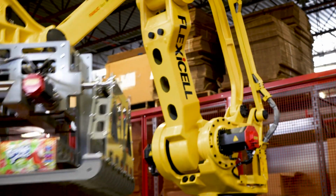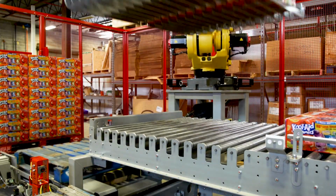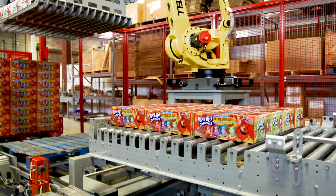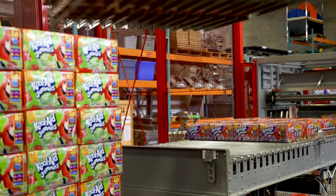Now entering its 25th continuous year in business, Flexicell is leading the industry with its state-of-the-art applications, unbridled successes, and unsurpassed reliability. Flexicell, bringing robots to life. And it's all made in Virginia.